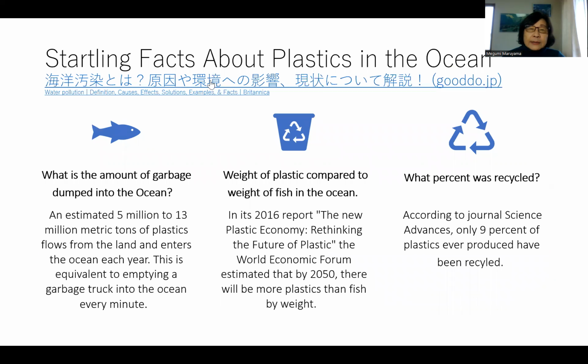More startling facts about plastics in the ocean, continuation. What is the amount of garbage dumped into the ocean? An estimated 5 million to 13 million metric tons of plastics flows from the land and enters the ocean each year. This is equivalent to emptying a garbage truck into the ocean every minute.